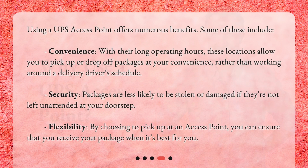Why use a UPS access point? Using a UPS access point offers numerous benefits. Some of these include convenience. With their long operating hours, these locations allow you to pick up or drop off packages at your convenience, rather than working around a delivery driver's schedule. Security. Packages are less likely to be stolen or damaged if they're not left unattended at your doorstep. Flexibility. By choosing to pick up at an access point, you can ensure that you receive your package when it's best for you.